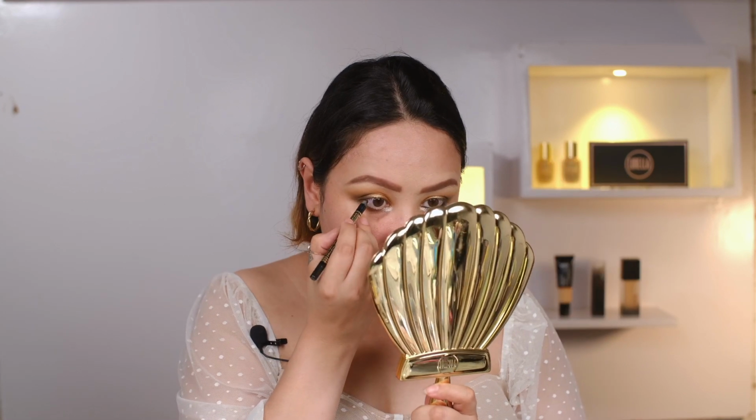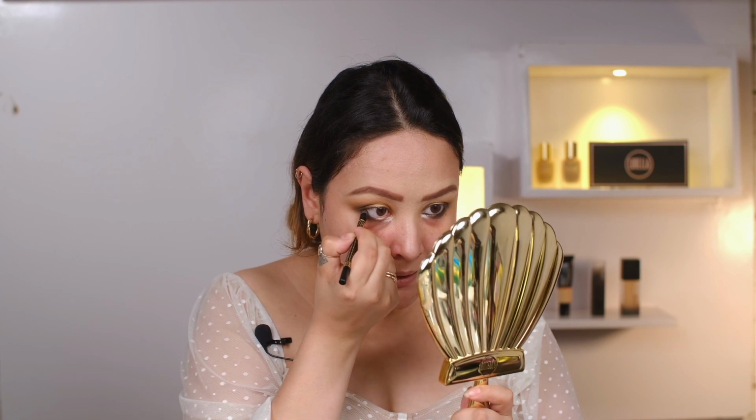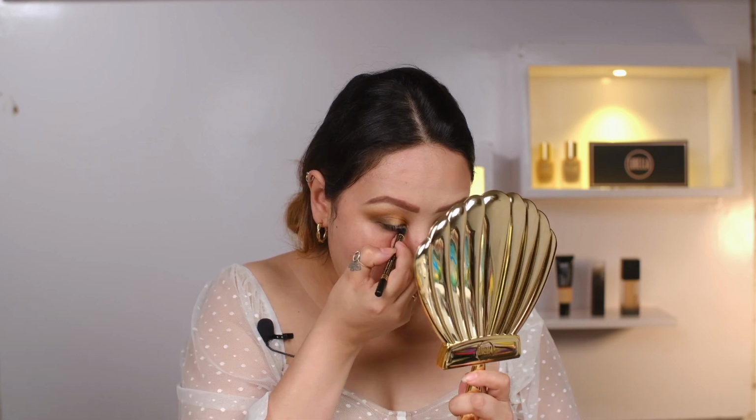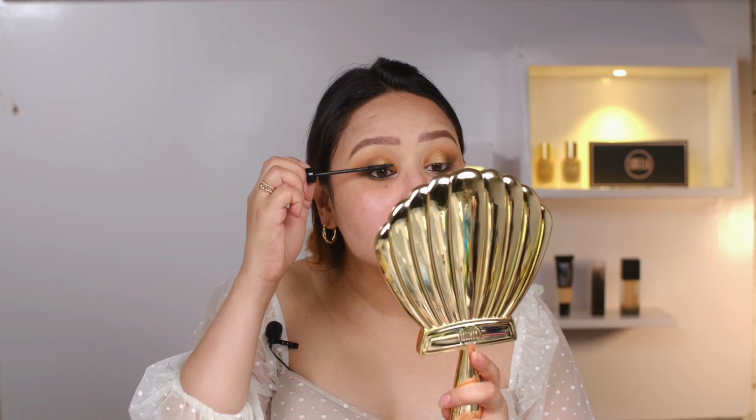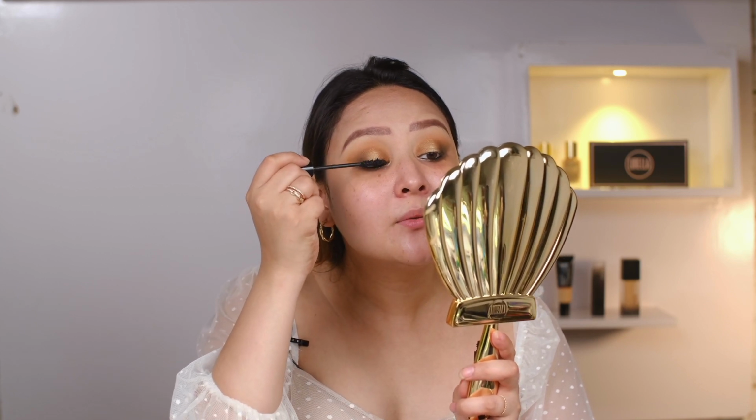Alright, now I'm going to take the Resvol Kajal and just going to apply it on my waterline like so. Now I'm gonna go ahead and apply the mascara. I'm using the Resvol mascara. It makes my lashes super curly and it lifts them really nicely.